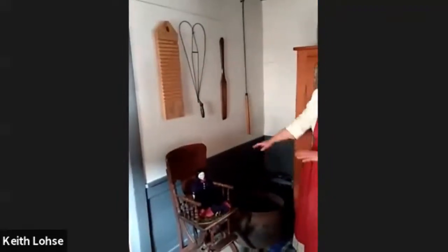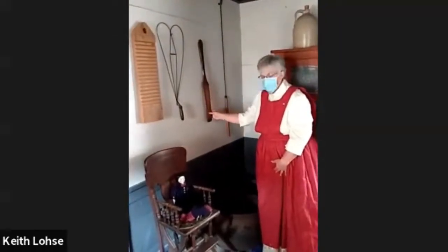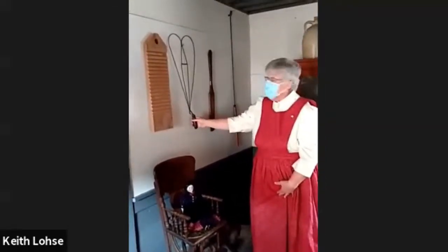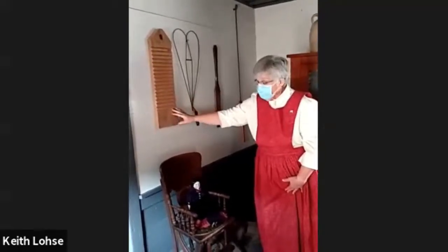This is a multi-purpose cauldron here, in which we would have washed kids and clothes, made soap, and cooked stew. Everything happened in a big cauldron like that. And a paddle like this would have been used for all of those functions. This is a Victorian vacuum cleaner, also known as a rug beater, and a hand-hewn washboard.